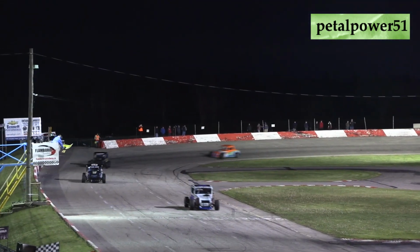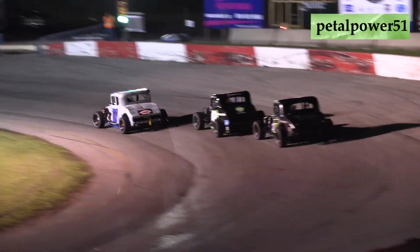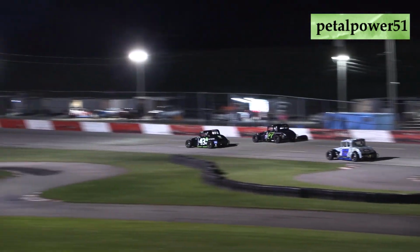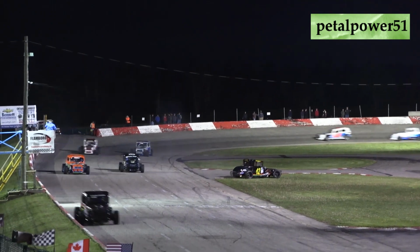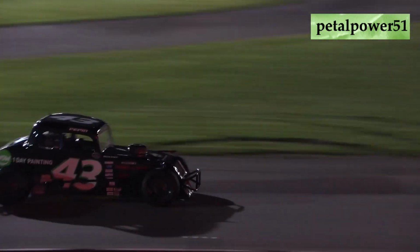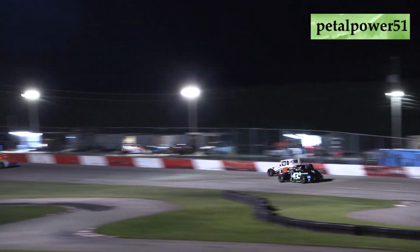Battle for 4th is starting to heat up as Ricky Willigar is really putting the pressure on the 84 of Jeremy Barton. Willigar really up underneath the rear bumper of that 84 car. A little bit of a nudge through turns 1 and 2 as Willigar trying to see if he can get around. Problems with the 42 of Steve Murdoch. He goes for a spin on the inside grass here. We are going to stay green.